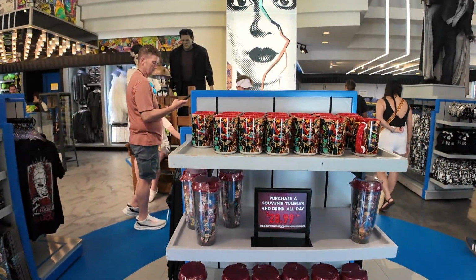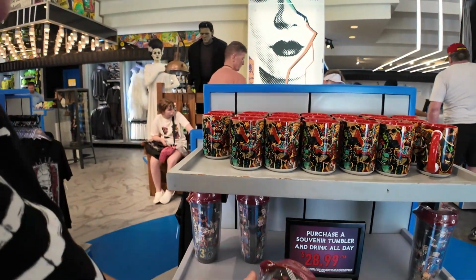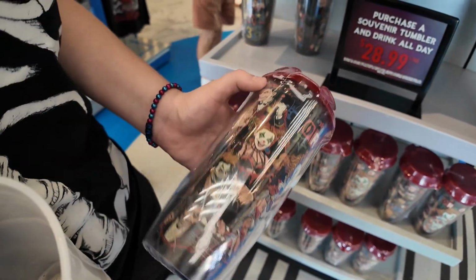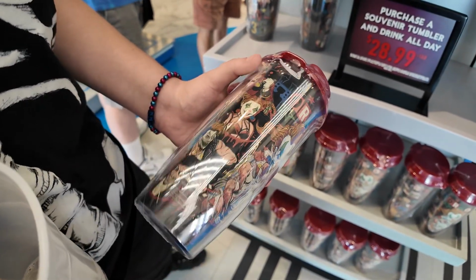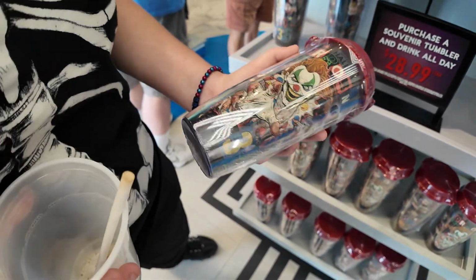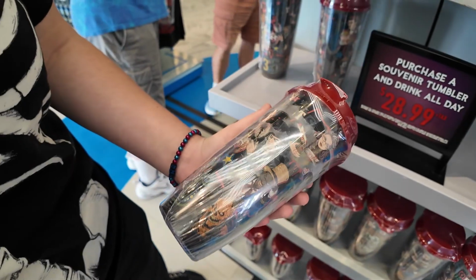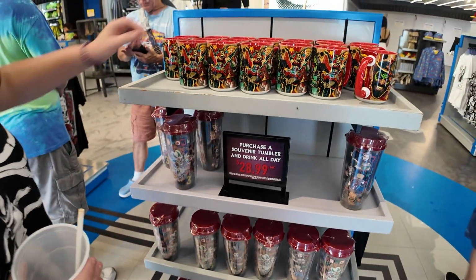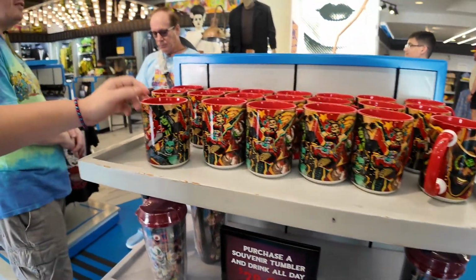This is the new cup. Athena, can you show us the tumbler cup? So there's Chance, and you would know that guy, right? I don't know. Jack. Eddie, which is Jack's brother. Uh-huh. Jack. Very cool. Cups are $28 plus tax. And then they also have the mug.